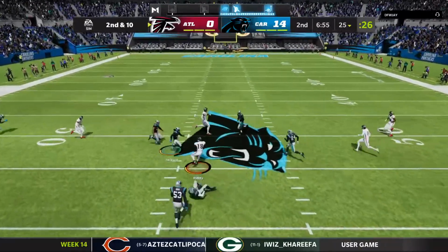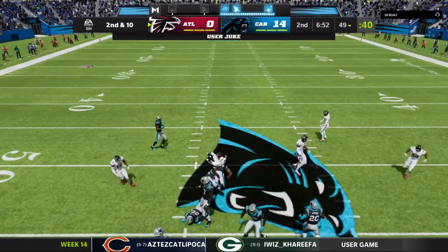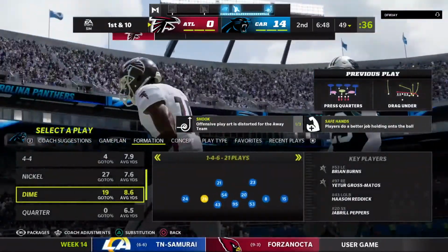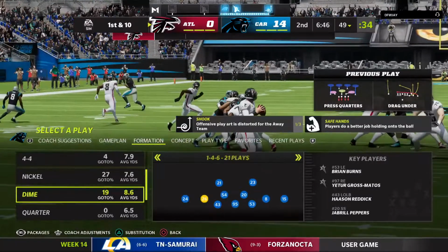Ryan's throw taken in by Ridley here, and they nearly get this all the way to midfield. Mark him down at the 49. The catch and run, good for 24 yards.